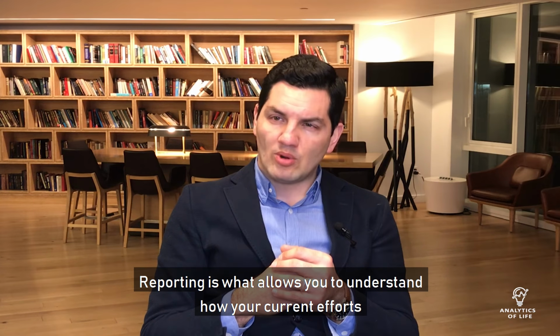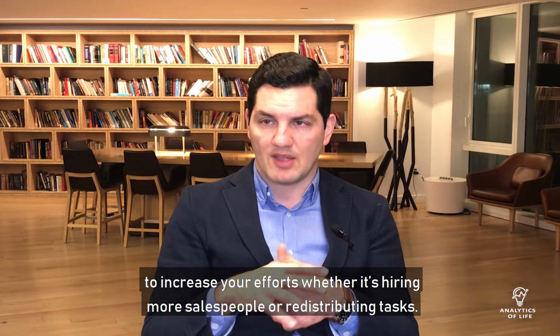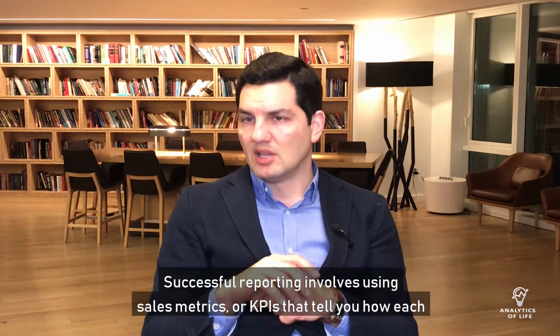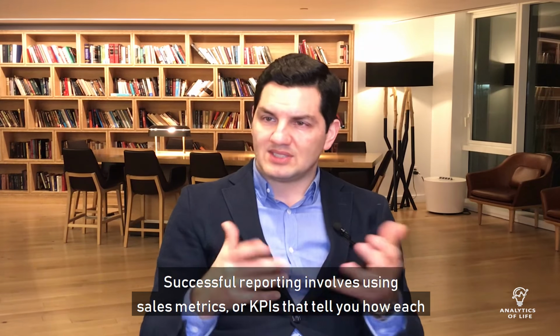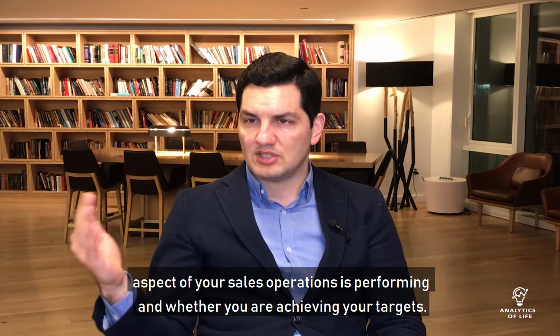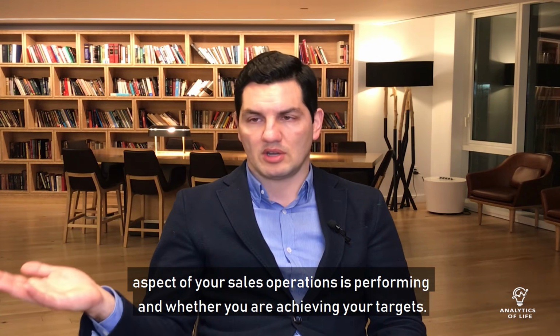Reporting is what allows you to understand how your current efforts affect your company's success and gives you insight into what you can do to increase your efforts, whether it's hiring more salespeople or redistributing the tasks. Successful reporting involves using sales metrics or KPIs that tell you how each aspect of your sales operations is performing and whether you're achieving your targets.